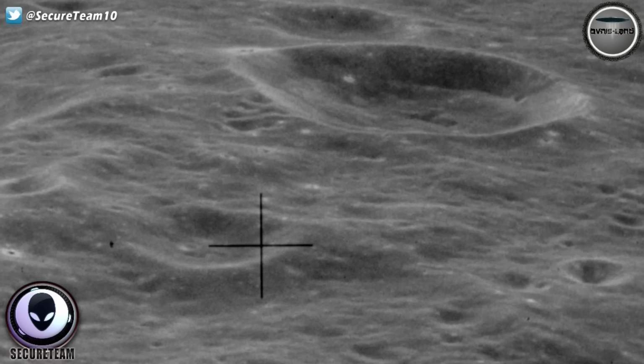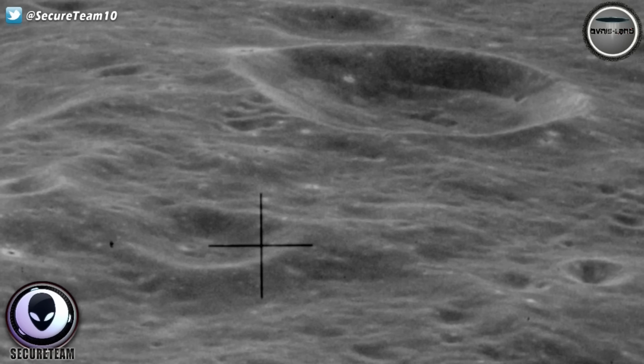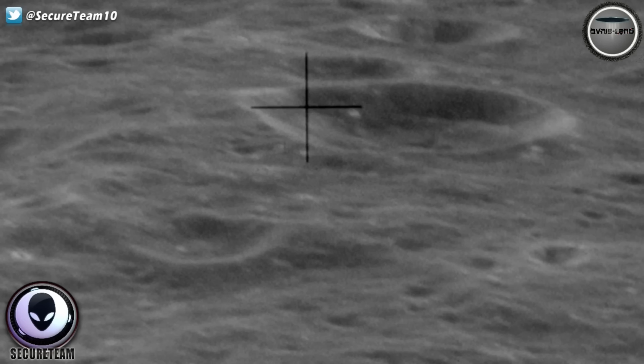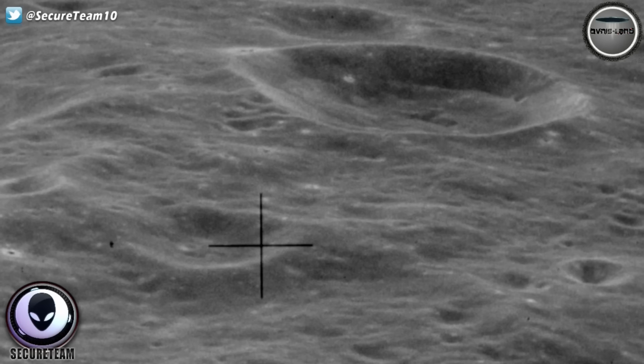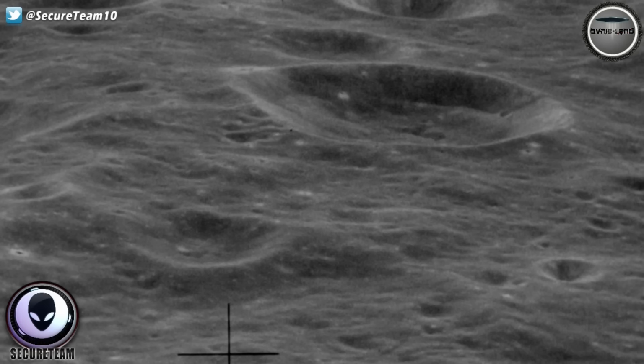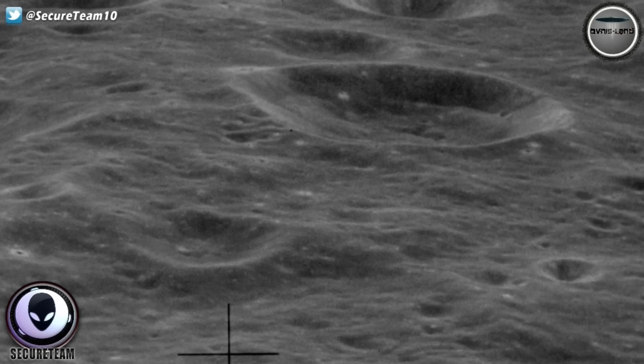Now, what you're seeing here is a sequence of frames which includes this one and the next two frames after it as they were flying over the moon and actually flying away from this crater. So you can just kind of see that this object is really sitting in the crater and is found in all three frames. Here is the second frame. They've moved a little farther away from the object.